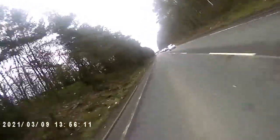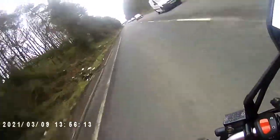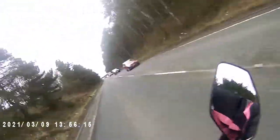There's plenty of these little hidden gems up this way. I'll just let you enjoy the road and the scenery for a little while, but I won't keep it going forever.